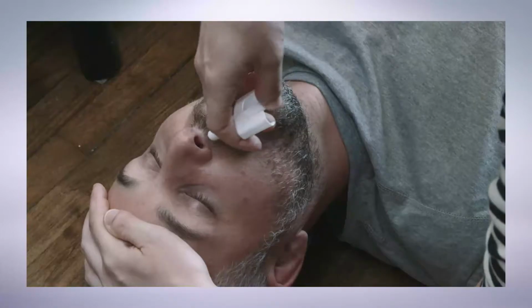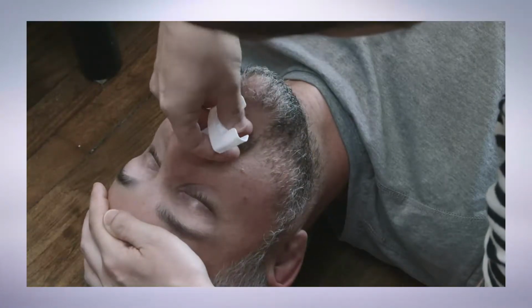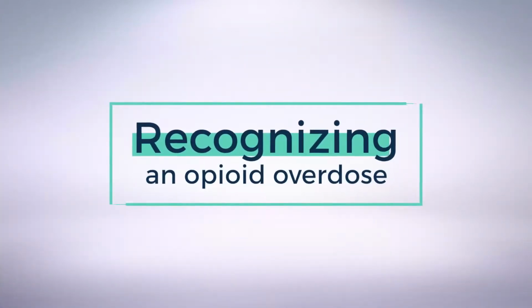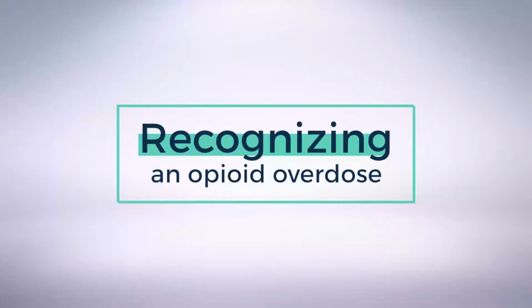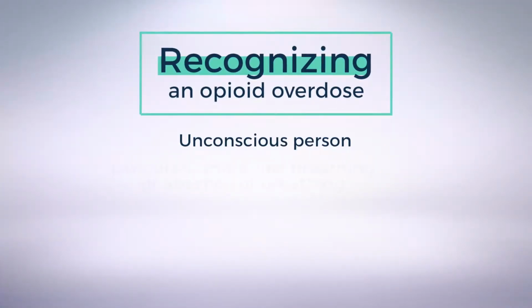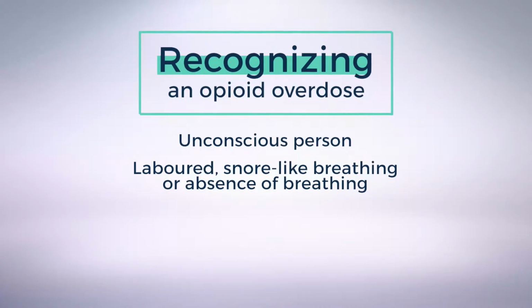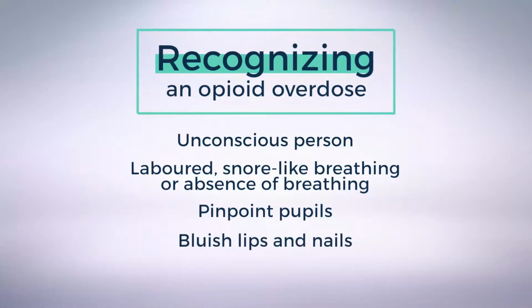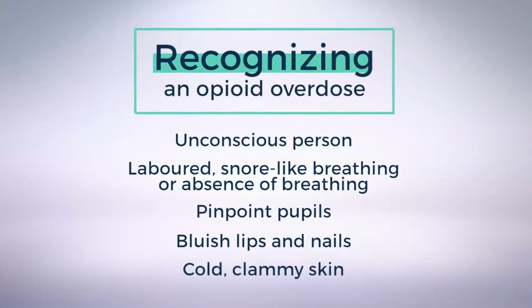This video shows how to administer naloxone nasally when in the presence of a person that appears to be overdosing. How can you tell someone is overdosing? If it's possible that the affected individual has taken drugs or medication, they may be overdosing. A person experiencing an opioid overdose doesn't react to noise or touch, has difficulty breathing, sounds like snoring or has stopped breathing, has pinpoint pupils, may have bluish lips and nails, or cold, clammy skin.